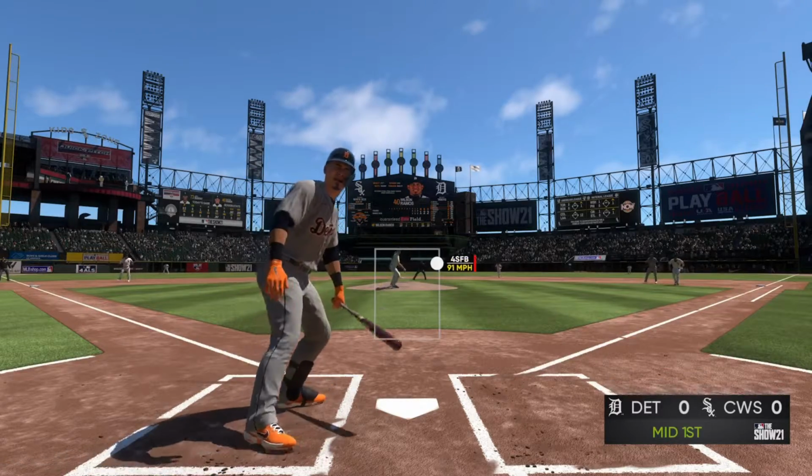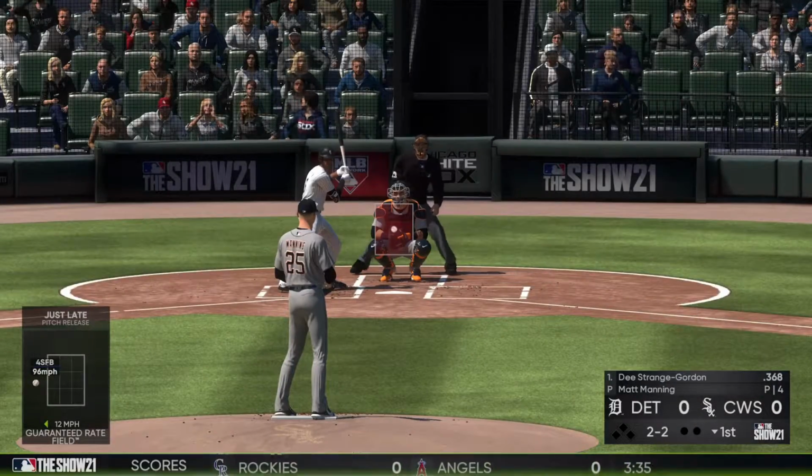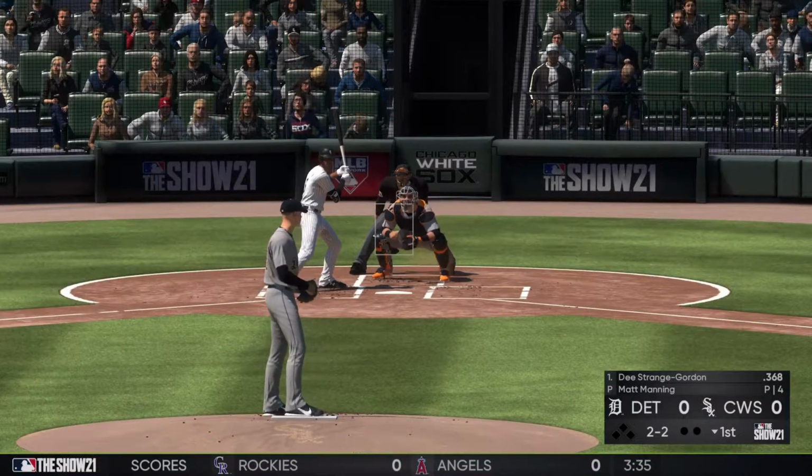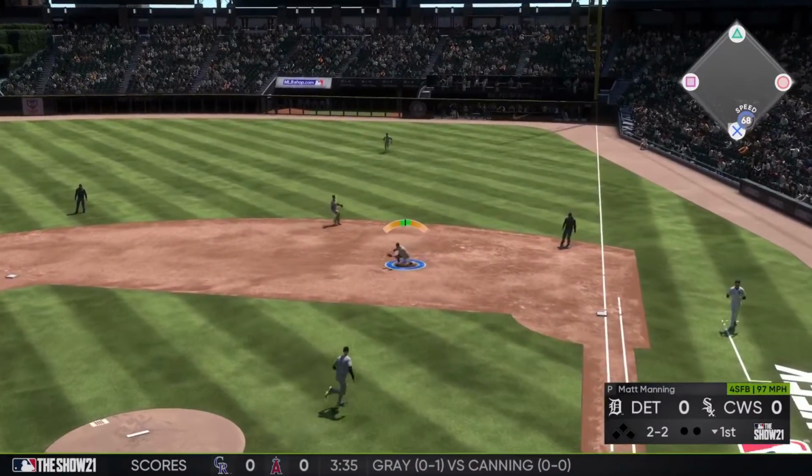Next up, Wilson Ramos, and he gets frozen by a fastball, strike 3 to end the first inning. So on to the bottom of the first, Matt Manning is on the pitch, facing D. Strange Gordon, who he actually faced in his first outing with the Reds.